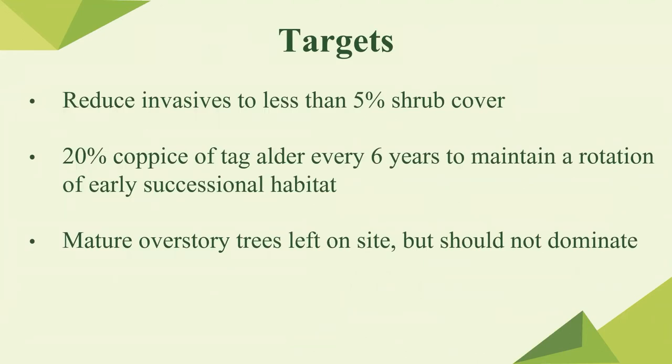All right, so talking about the targets specific to this area, target number one was to reduce the invasives that are present to under 5% of the total cover. As Willow mentioned just now, invasives are not dominating the site by any means, so we find this 5% number to be definitely feasible for our group.